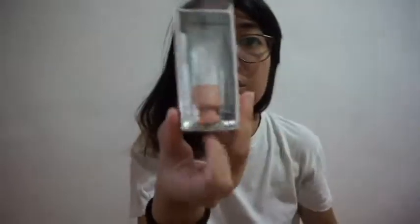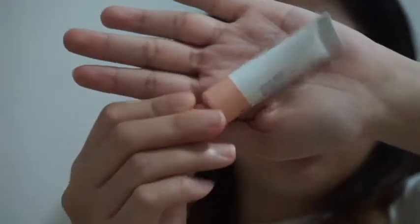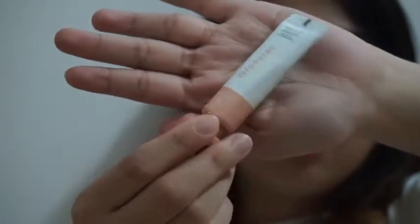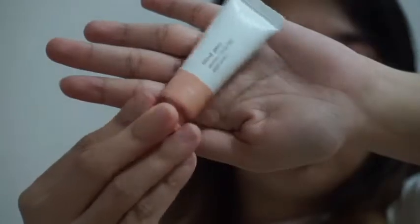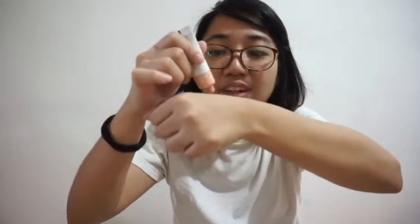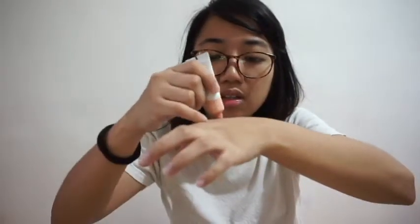So, we'll try this one first. The Glossier Dusk. Okay. So, nakikita ko that they're just putting it on their hands. Okay, let's try. So, eto na siya. Dinadab din nila. Dinadab, and then sinamin natin sa face.